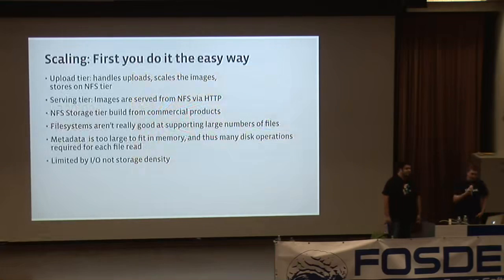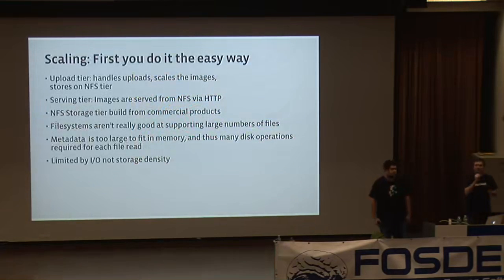And one of the problems is how you would normally try and scale photos on a site so large, which would be an NFS share. So you set up a central NFS share, and then multiple servers would read and write to that NFS share, and you would use HTTP just to serve the photos directly from NFS.